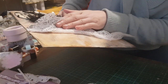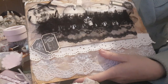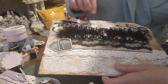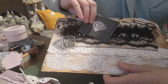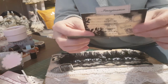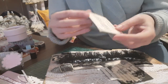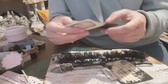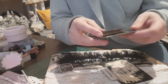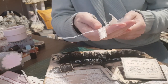Gorgeous stamping. And see, stamping and inking and gessoing. Really love that, and it's showing up here as well. Where do I start? This is so exciting. There's a little pocket here I can see with these. There's a cute little tag here. Imagination, beauties. That's so pretty. It's vintage music sheet. It's a beautiful envelope. Very thick too. And then there's a little ticket there. It's gorgeous. And there's another beautiful tag. So pretty.